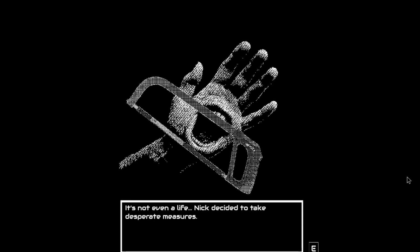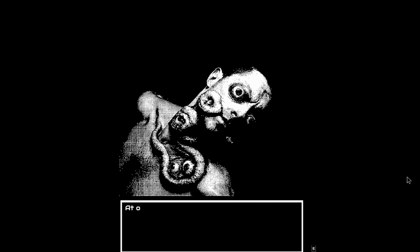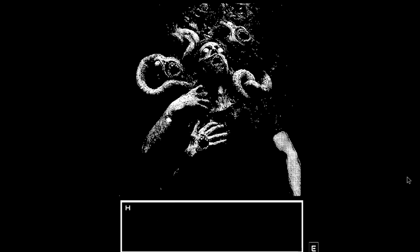Nick decided to take desperate measures. However, he could only temporarily damage himself. The ship would immediately heal all of his wounds. No matter what he tried to do, no matter how hard he tried, it was getting him nowhere. At one point, Nick just laid down and started screaming, his body getting worse. Oh my god, what a terrible, terrible fate.